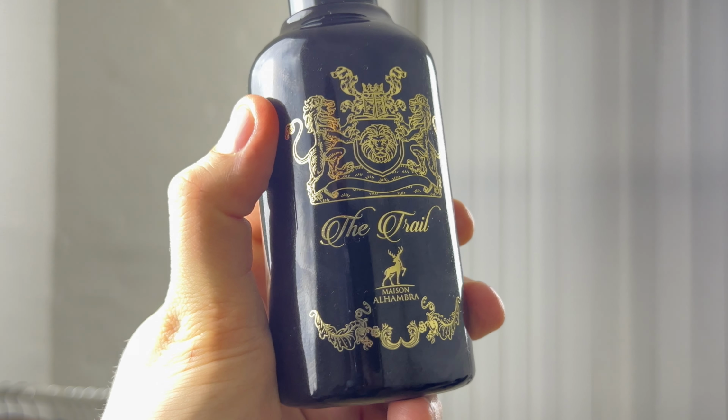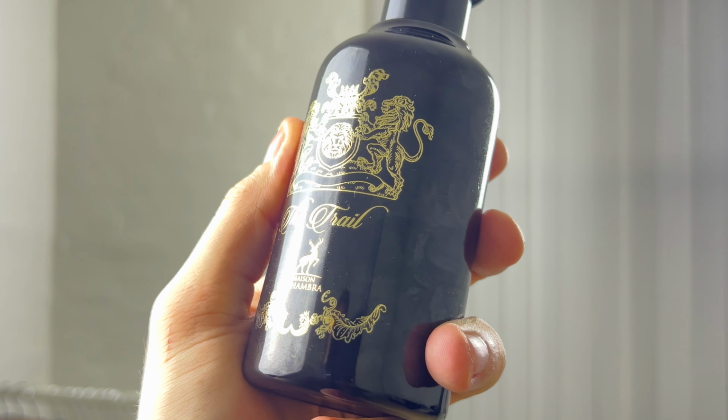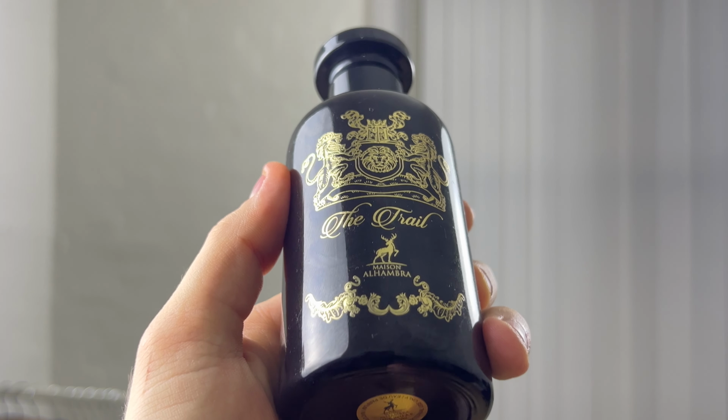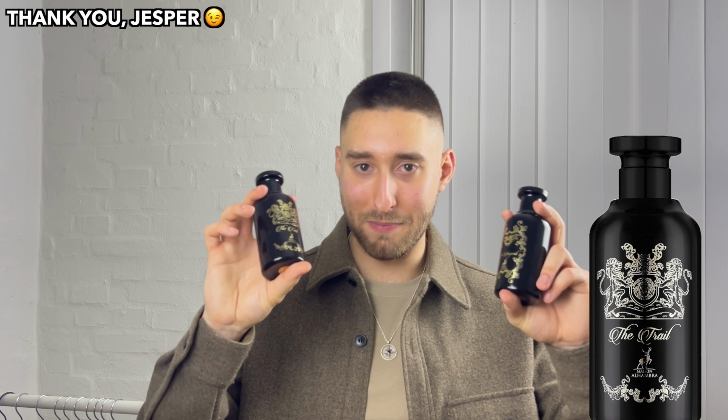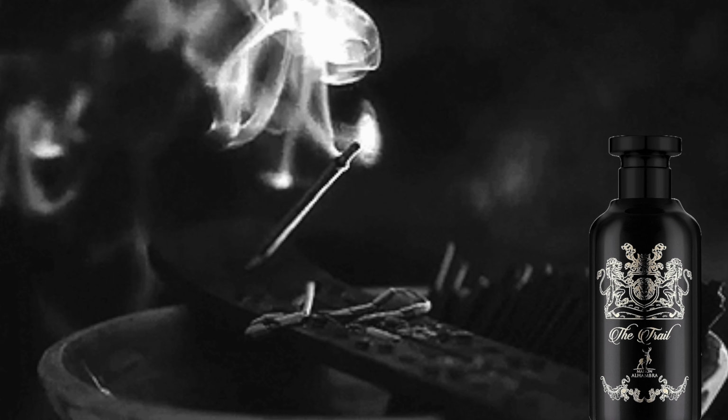But the fact is that this smells way better in the air when people are wearing it rather than you smelling it on yourself. On my colleague who actually lent me these fragrances, the Trail on him smells more incense heavy. It doesn't smell as unpleasant as it does on my skin, but on my skin this smells very off-putting.